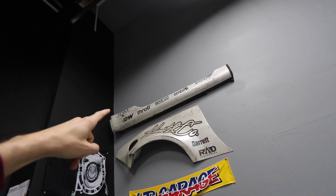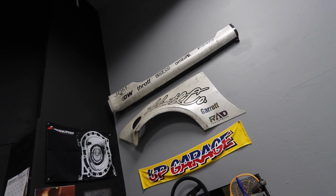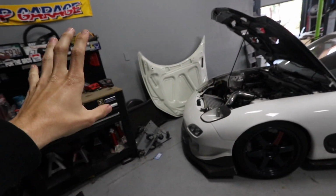This rear fender and side skirt is actually from the drift car from our first year of competition 2 years ago. This was the kit that we were running at the time, and I thought it'd be pretty cool rather than throwing them away to hang some of it on the wall and always cherish those memories. Right now we're in the mix of finding out how we want to set all this stuff up.